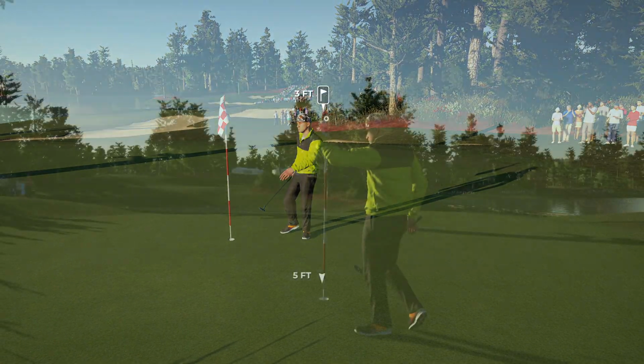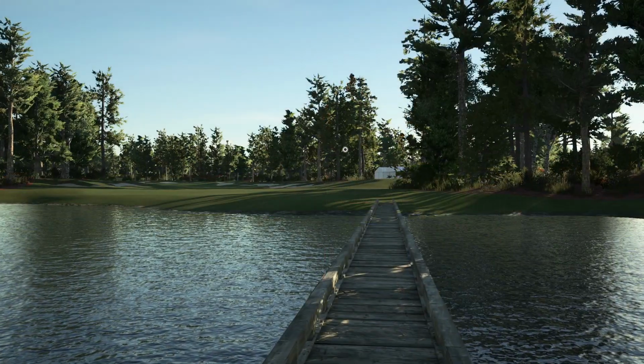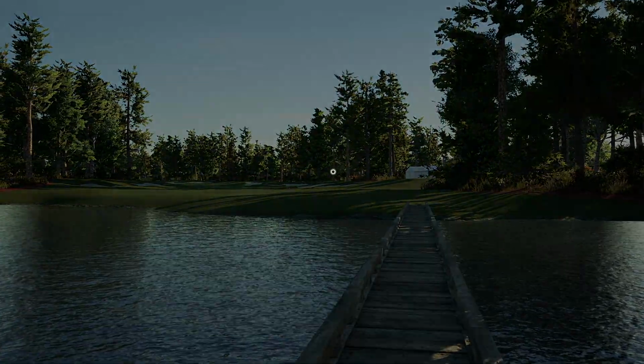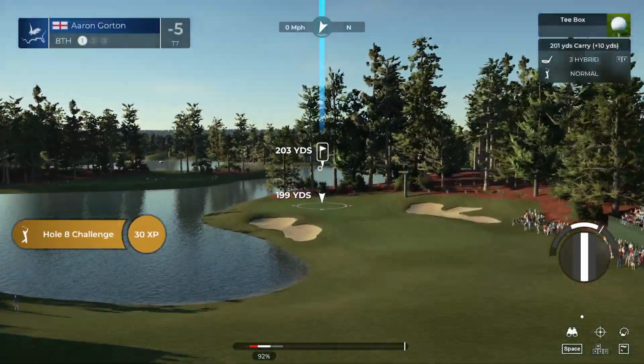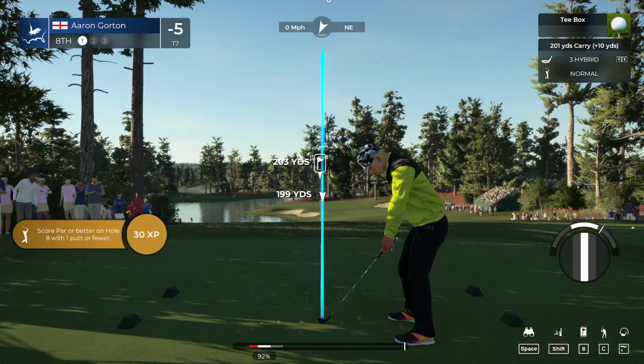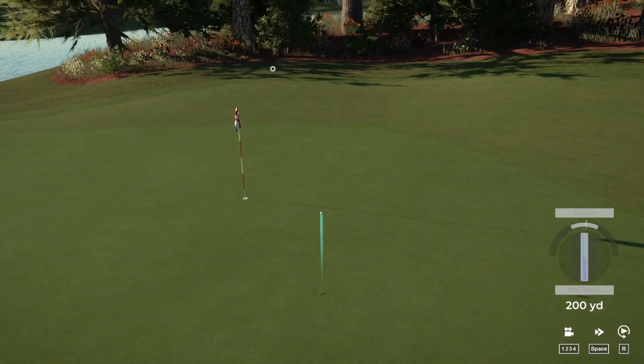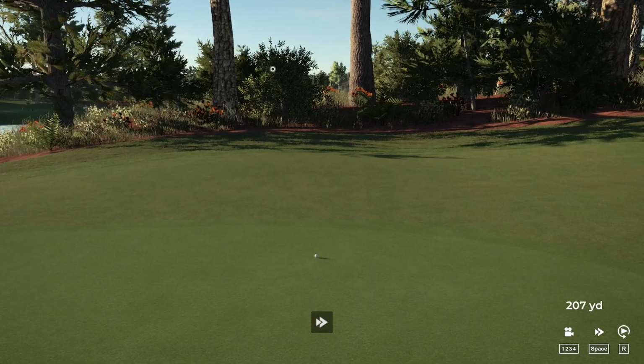Okay, let's head to the next. Finds himself in a share of seventh. Unfortunately, backing up slowly but surely on that leaderboard, Luke. This hole is a par three. Going with the hybrid. This looks to be heading to the green.